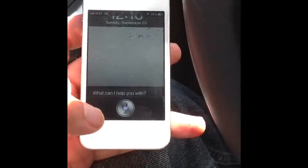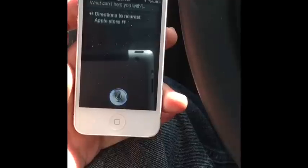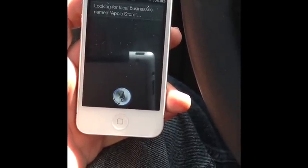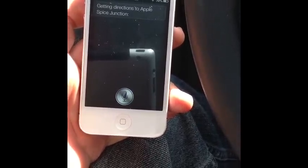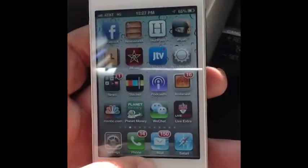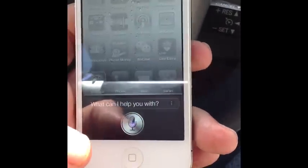Directions to nearest Apple Store. Looking for a local businesses named Apple Store. Getting directions to Apple Spice Junction. Directions to nearest Apple Store. Getting directions to Apple Refreshment Services Incorporated.